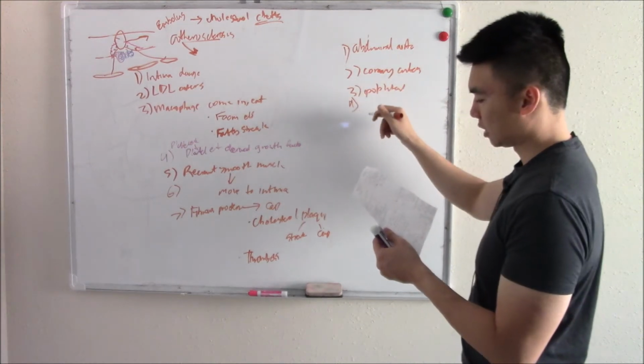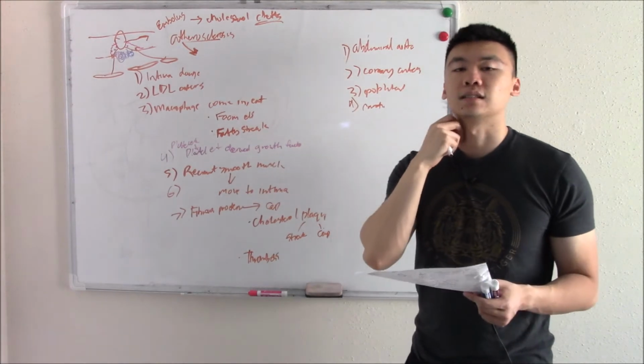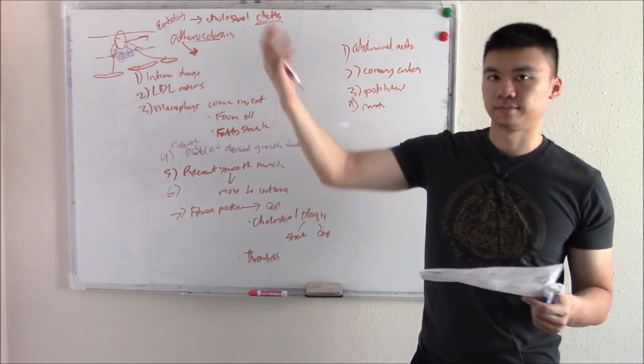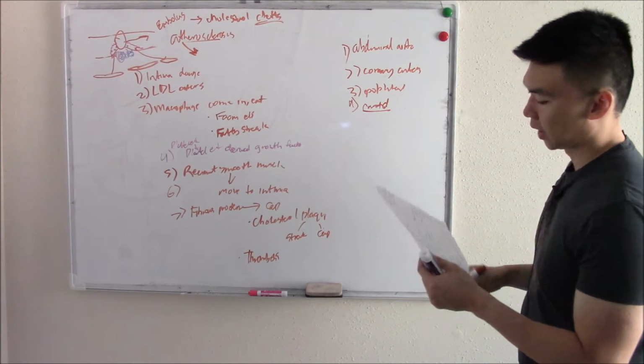The last one you should know is your carotids. You get plaques there, and that plaque can break off, go to your brain, embolize in your brain, causing an embolus with cholesterol clefts, stroke, death from carotid plaques.